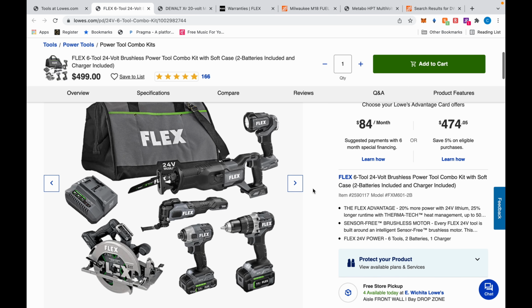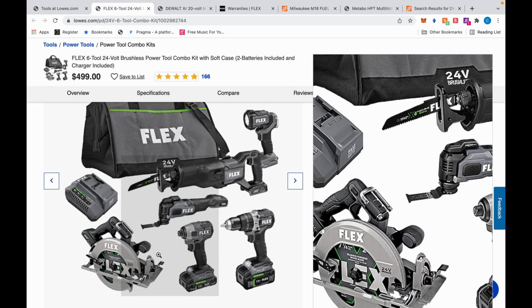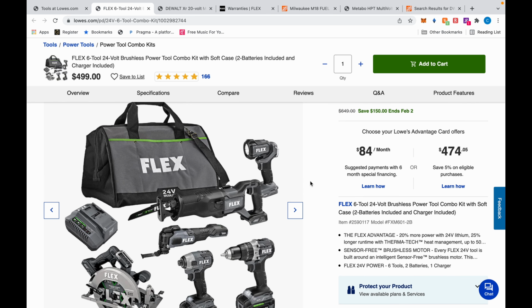Call me a conspiracy theorist, but I think one day we won't be able to rely on these companies for their batteries. They might not be around anymore. So corded tools are good to have, especially if you can get a tool, Metabo, that does both.